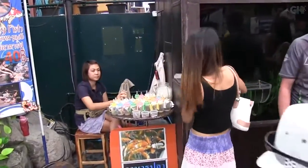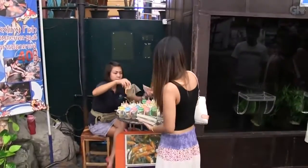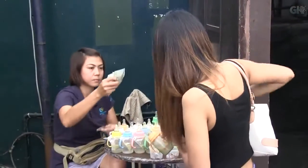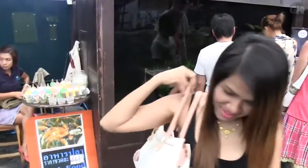Here we can see the girlfriend buying some fish food in baby bottles, and this is fed to the koi carp that you saw a second ago, and I believe it's not too expensive, maybe just 20 baht or something like that. So as you can imagine, this is a fun activity for children and adults also.